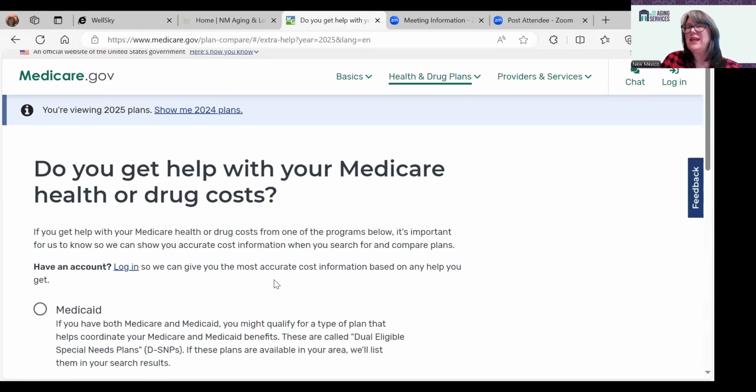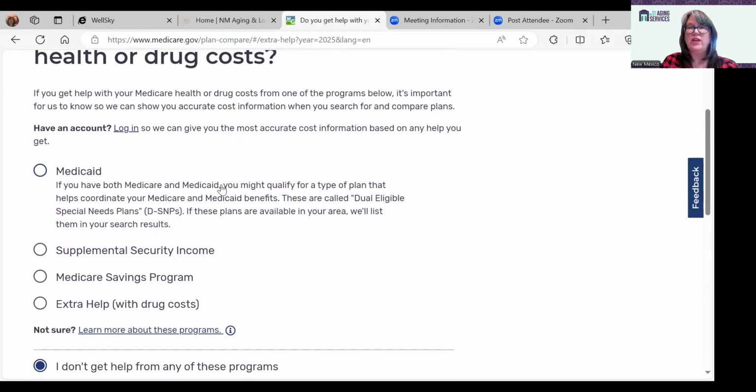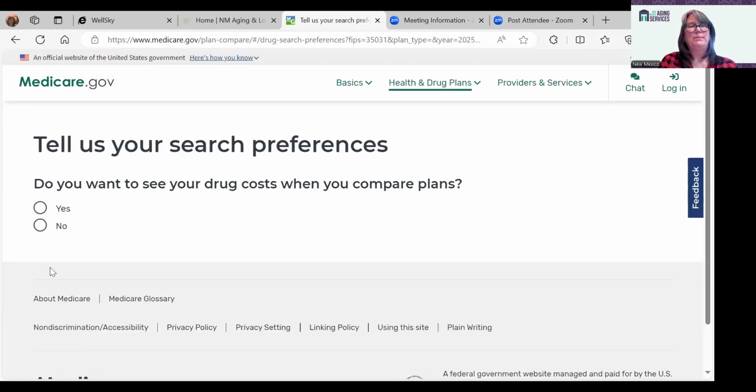The next question is, do you get any help with your Medicare health or drug costs? If you have Medicaid, if you have a caregiver and you're on the home and community-based waiver, you would click this button. If you get SSI, so supplemental security income, you would click the second button. Don't click this one if you're simply collecting your Social Security retirement. That's a different benefit. If you have a Medicare savings program like QMB or SlimB, you would click the Medicare Savings Program button. And if you get extra help with your prescription drug costs from Social Security, you would click Extra Help. Today, for simplicity's sake, I'm just going to click I don't get help from any of these programs, and we'll move on.